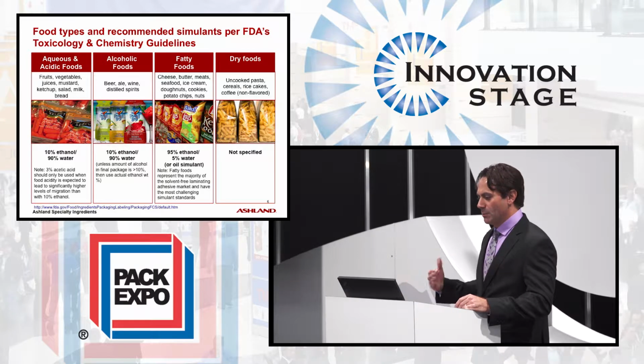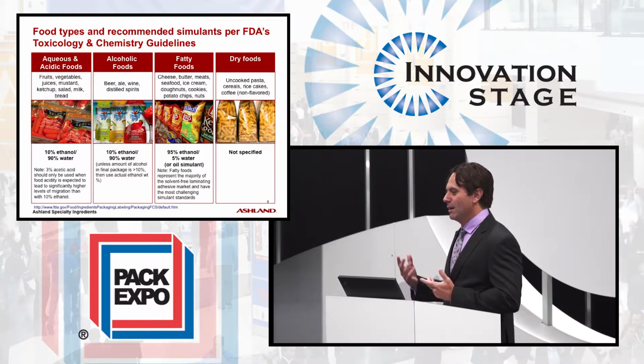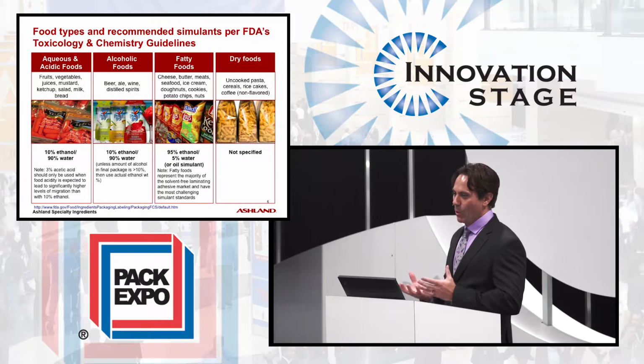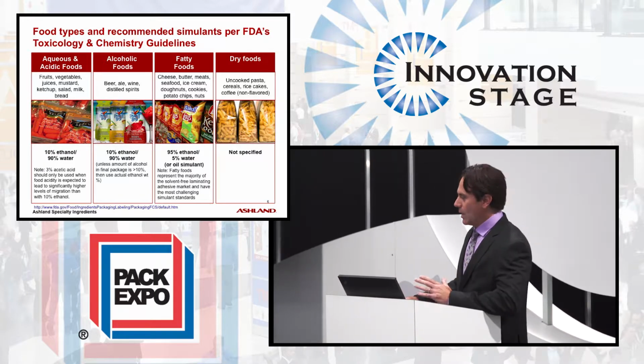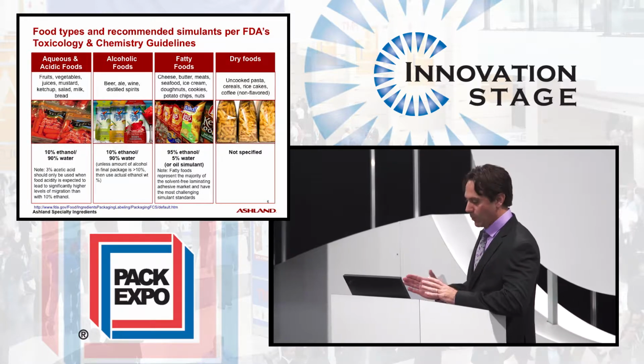And the majority of the flexible packaging that we see is this type of package. So cheese, butter, meats, potato chips, cookies, that sort of thing would be considered fatty food because they have oil on their outer surface. And then dry foods. The dry foods is fairly limited. I mean, it truly means a dry food. Uncooked pasta with nothing on it, dry cereals, rice cakes with no flavoring on it, coffee that's non-flavored. It's a very, very small group according to FDA.